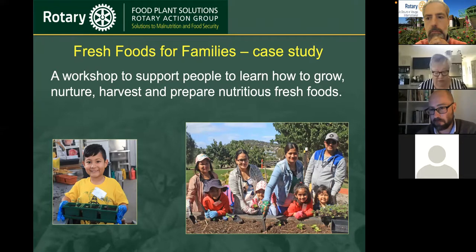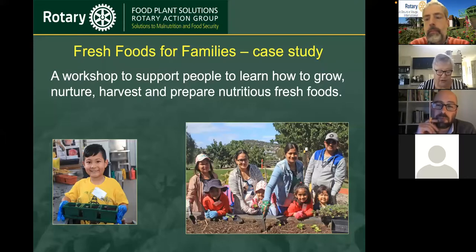So imagine if you're an immigrant to a country which, in contrast to all that you're familiar with, you're keen to be a good provider for your family, and the idea of growing fresh fruit and vegetables is part of that. But where do you start? Fresh Food for Families is a workshop that was developed following this meeting to support migrants to learn how to grow, nurture, harvest and prepare nutritious fresh food in this climate, where both plants and climate are very new to them.